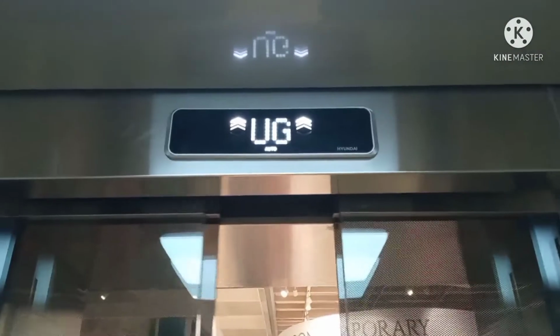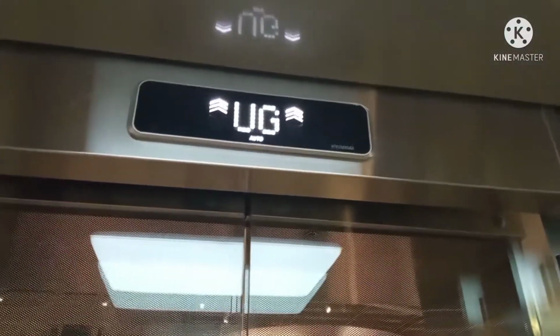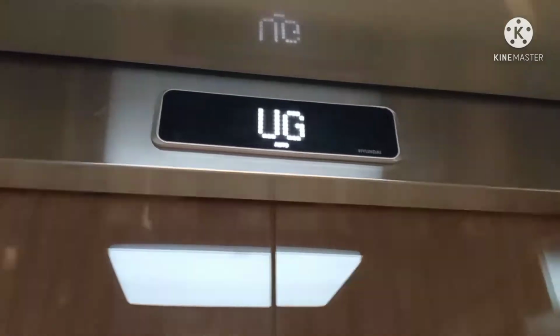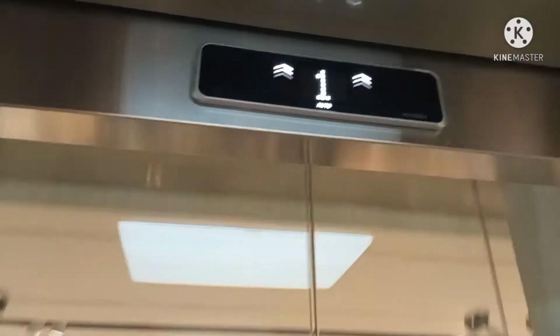Has voiceover over there. So the Hyundai elevator is over there. In Informa Living World, it has been replaced since before 2021. What a shock.